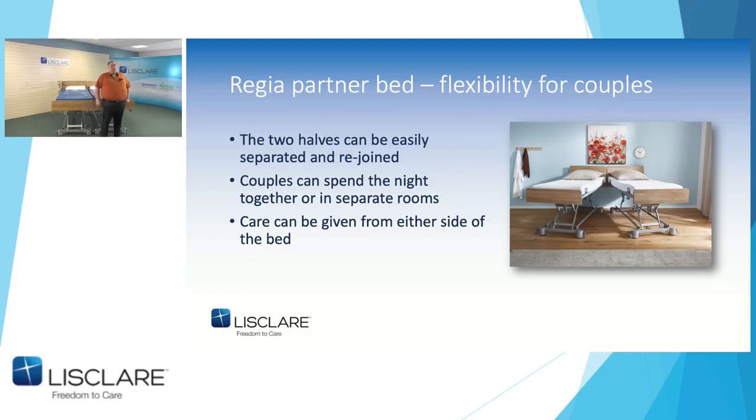So, now let's focus on the partner bed and why the system works. Each bed frame takes a 90 by 200 mattress, and I'll explain that in a second. Beds can be joined and separated for personal care, as you've seen, and I'll show you that in a wee video in a minute or two. But it can be used as a twin bed system if ever required.